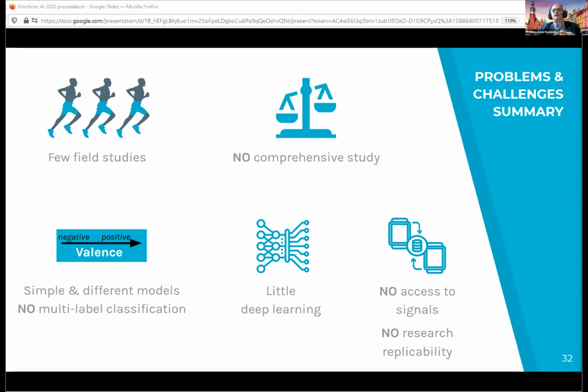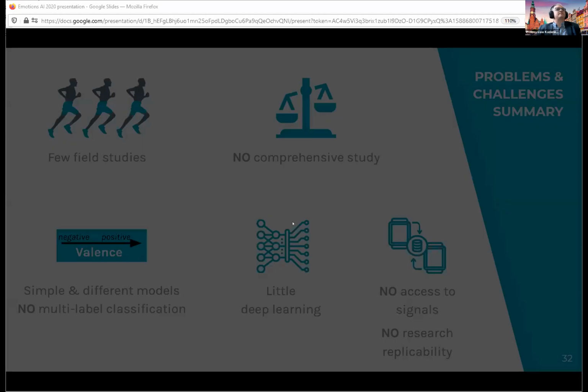So our observation is that in general, emotions are really much more complex and require more sophisticated emotional models. If you would like to apply these multidimensional models, we should strive forward and apply multi-label classification, which was not used in any paper. From our point of view and our observation, deep learning appears to be the most promising direction, and we need to find an effective way to implement this.